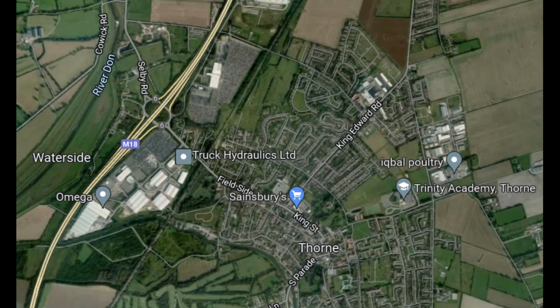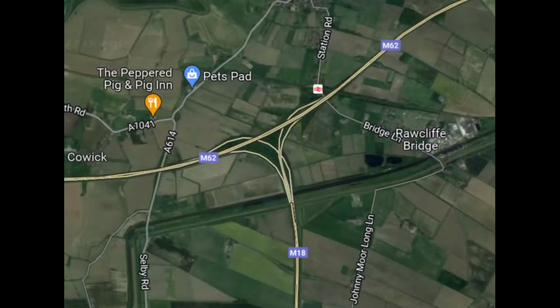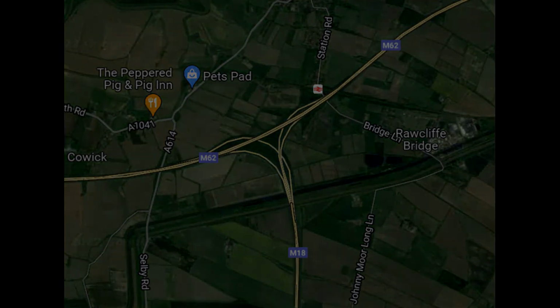M18 Junction 6, Thorne A614. M18 Junction 7, The North, A1M, Leeds, Hull, York, Goole, M62 Junction 35.